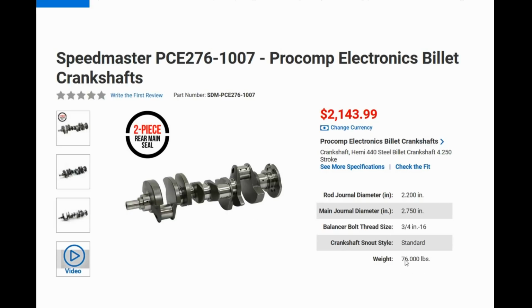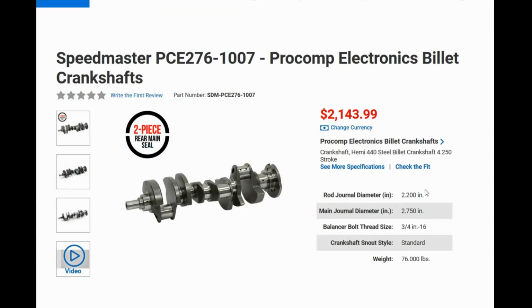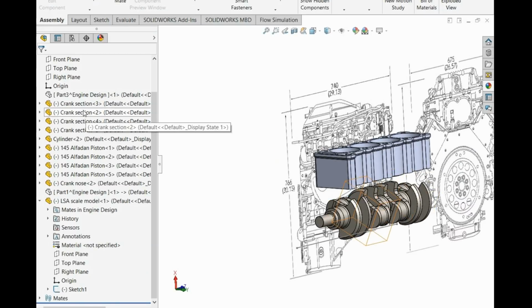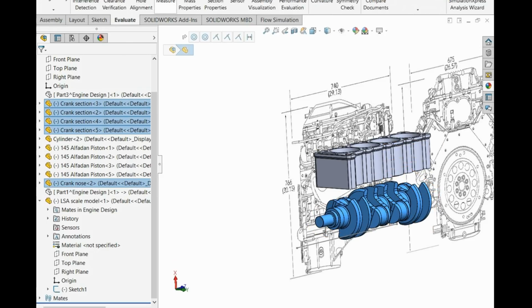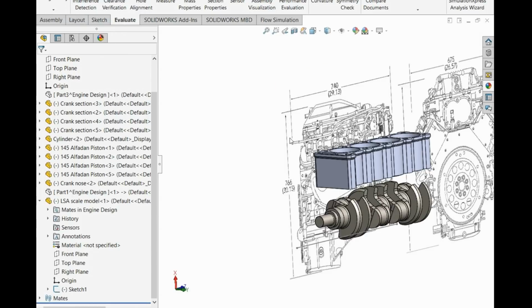And this is not a comparison for a four cylinder. This is a V8 one. This is something similar to what you would find in this, right? This is the crank you'd find in this kind of thing. And it's 76 pounds, or as the title says, 34 kilos. This thing on the other hand, if I select all of these like that, and I go to evaluate and go to mass properties, this thing was 63 kilos, right? That's shitloads. This crank weighs an awful lot.